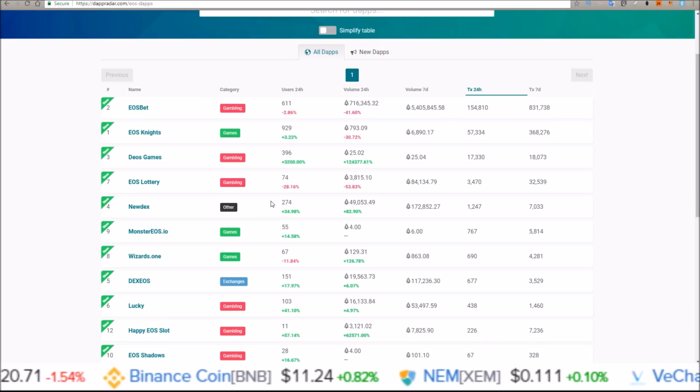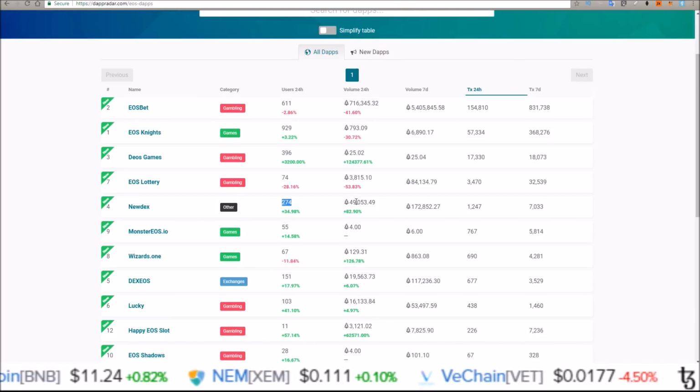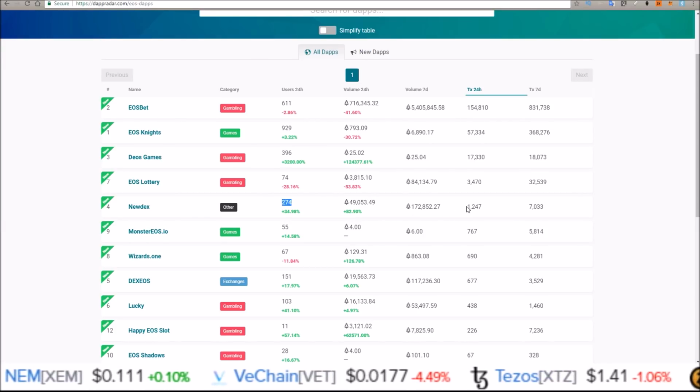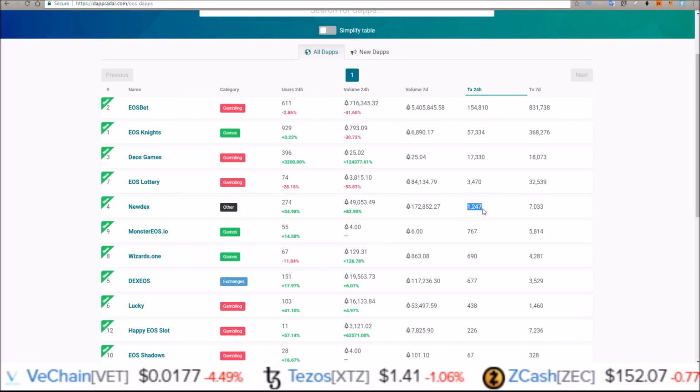So Newdex has 274 users over the past 24 hours with 49,000 EOS volume over the past 24 hours and 1,247 transactions over the past 24 hours. So 1,247 trades.